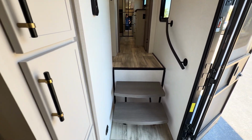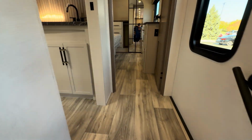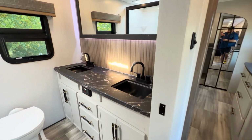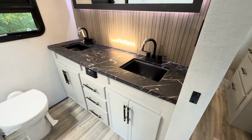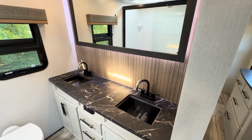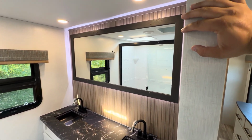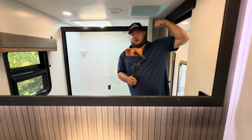And then you have the floating steps. That way you can do whatever you do, whether it's shoes or cat litter boxes or whatever you want. You're good. Pretty darn good size bathroom, as you can see. I like how they switched to the black countertops, but also the black stainless steel looks really good with that brown backdrop. And then you also have the LED lights. And then you see, obviously, the mirror.